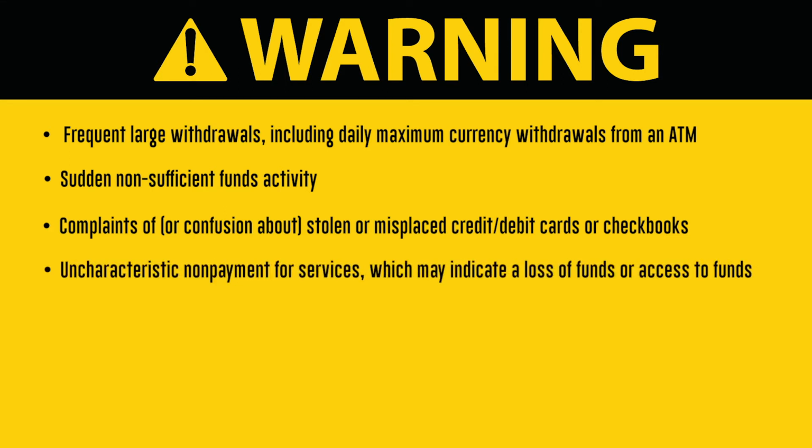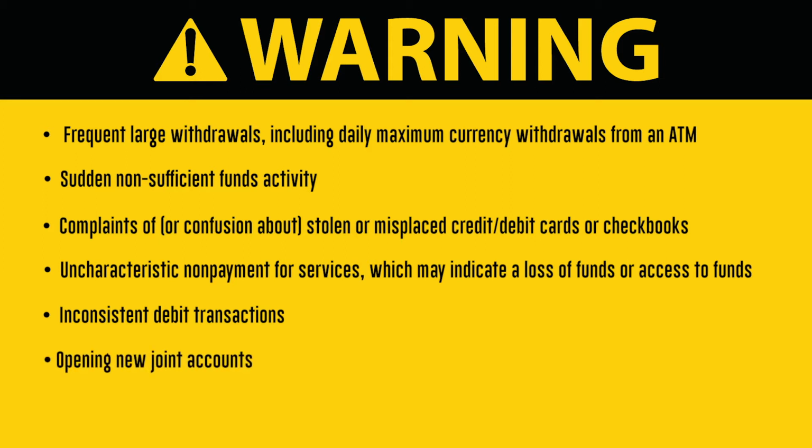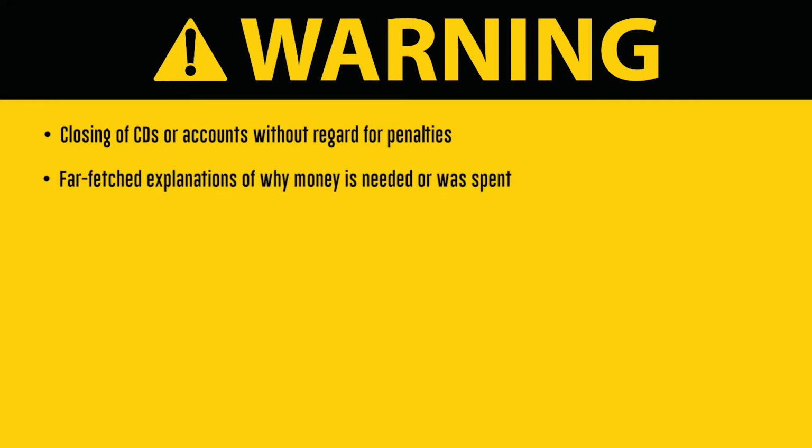Uncharacteristic non-payment for services, which may indicate a loss of funds or access to funds. Inconsistent debit transactions. Opening new joint accounts. Uncharacteristic attempts to wire large sums of money. Closing of CDs or accounts without regard for penalties. Far-fetched explanations of why money is needed or was spent.